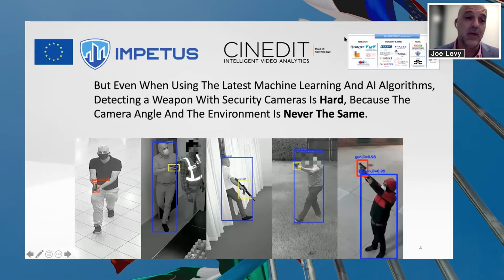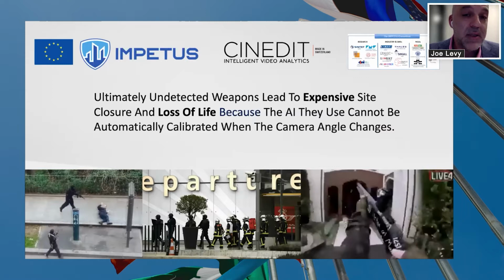So how do you approach this technologically? Like us, we work exclusively in infrared, meaning only with the night mode vision on, as you can see on the images below, except the image on the right, which was in the city of New York, of a real shooting. So we all know that when weapons are not detected, it will lead to expensive site closure and loss of life because the AI they use cannot be automatically calibrated when the camera angle changes.